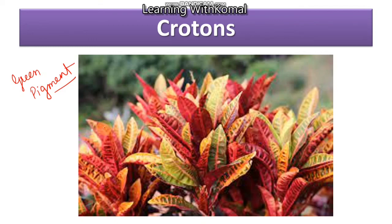They contain chlorophyll, but it is hidden by the red pigment. You can see they are red in color, but the green pigment is hidden inside this red pigment, and then they are able to prepare their own food by the process of photosynthesis.